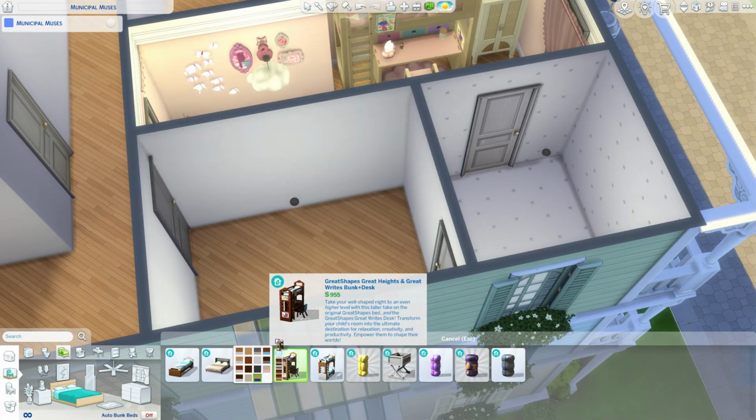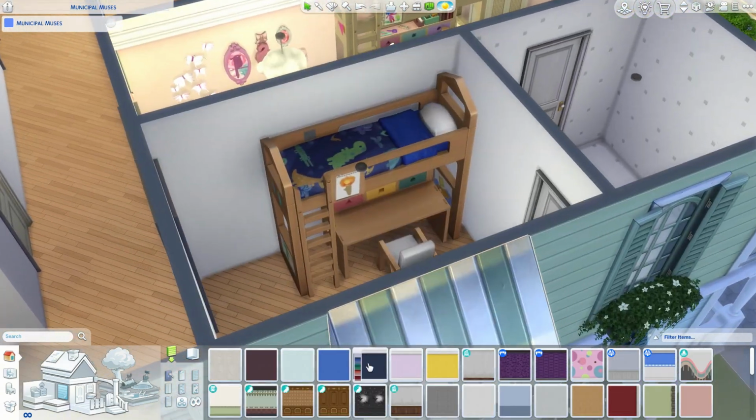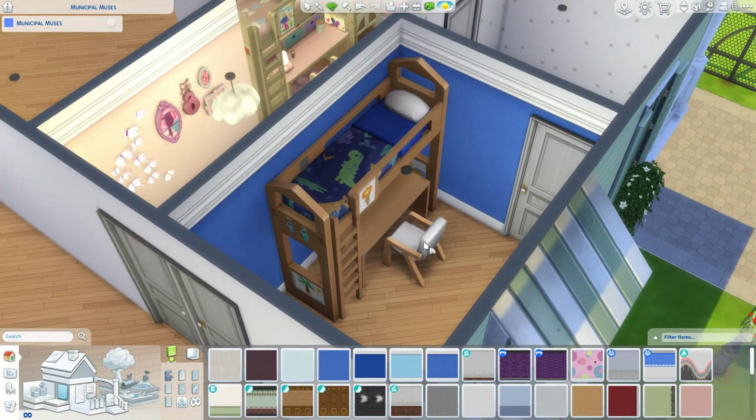Also, this is the top floor. So this is one of the big apartments. I'm not decorating both of them in this build because it's already long enough as is.